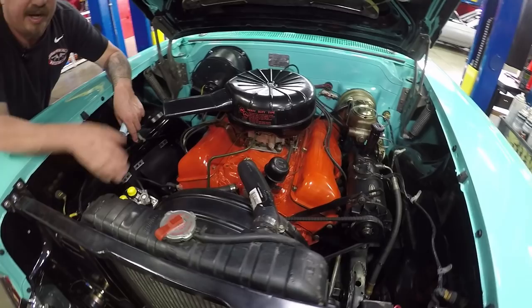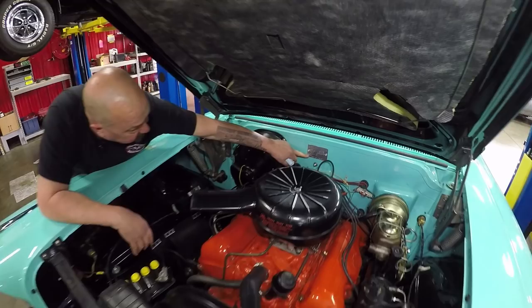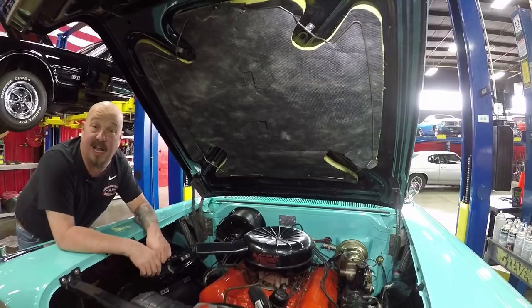Radiator's in good shape. All the wiring looks good. Period correct distributor back there. All the heater stuff is there. The body tag is here and all cleaned up and looks nice and installed correctly. The firewall's nicely painted. We have the insulation on the bottom side of the hood. We got nice paint on the bottom side of the hood. This is an amazing car, guys. Top goes down and she is sweet.